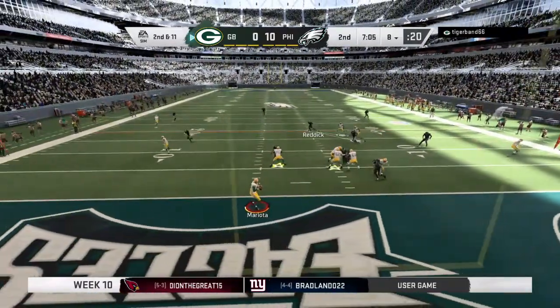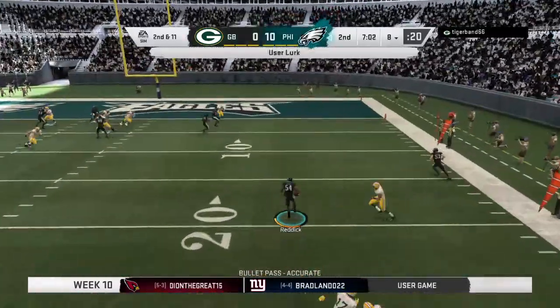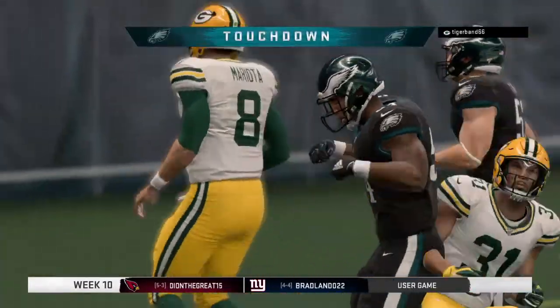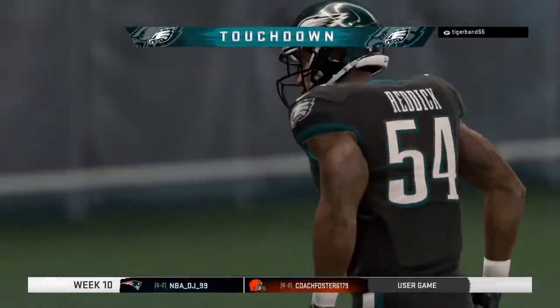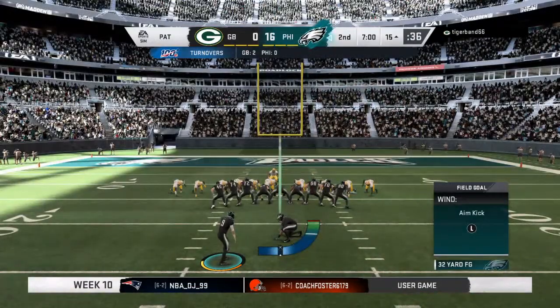From the gun, Mariota, looking for Crowder, and it's intercepted. Picked off at the 21, and he takes this one back into the end zone. And the Eagles defense gets a pick-6 TD.